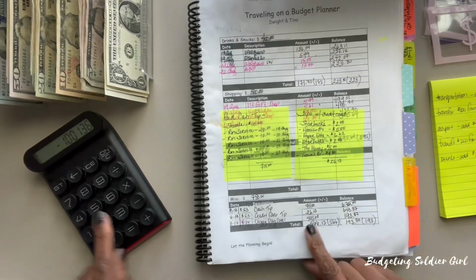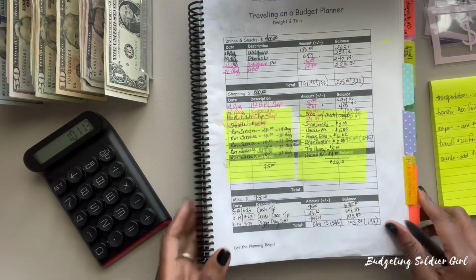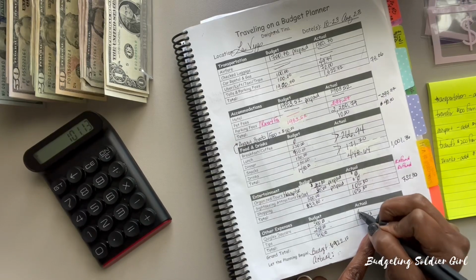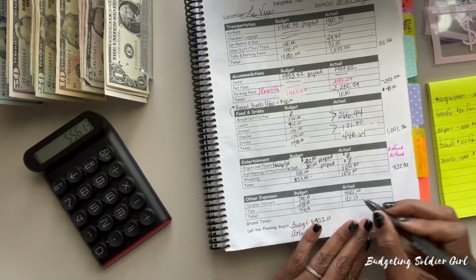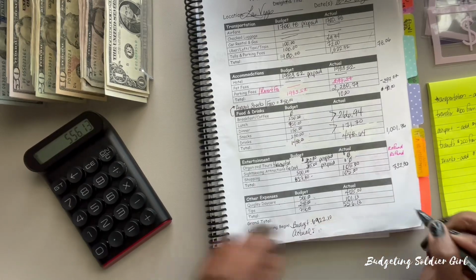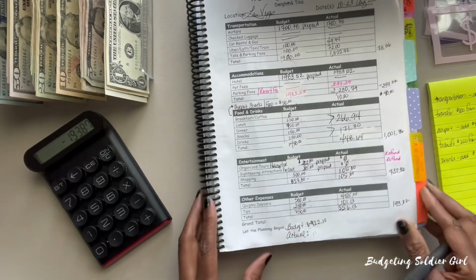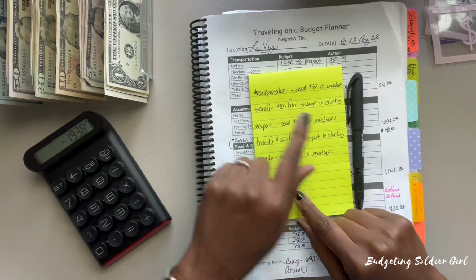And so tips, 75 plus 26.13, that's $101.13 for tips, and doggy daycare was $455. So that is a total of $556.13. $750 minus $556.13 equals, we saved $193.87. So now I am going to add the money back to my envelopes.